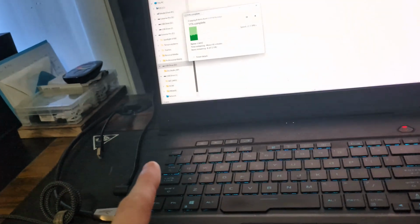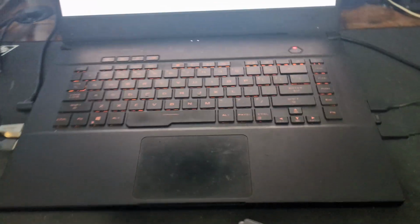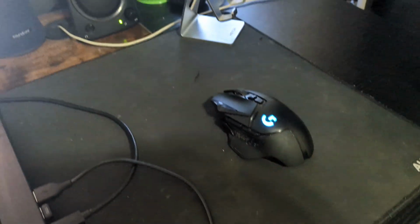So I also plugged in the lav mic. I'm gonna transfer that as well, and then I have the F3. I gotta transfer that as a backup source because that was the boom mic. So transfer all these, and then dinner time.